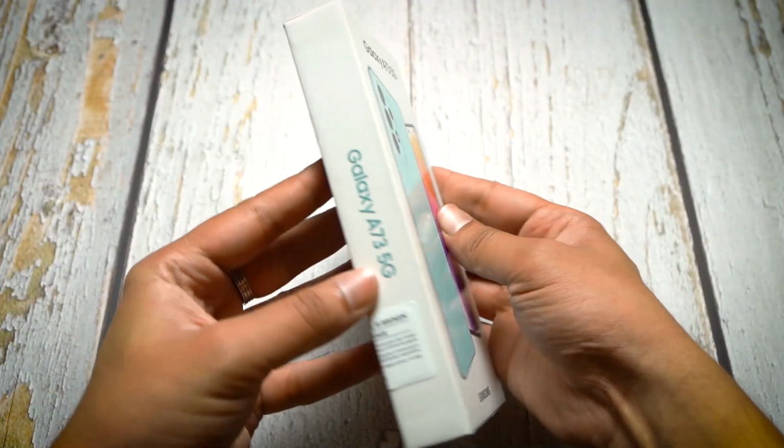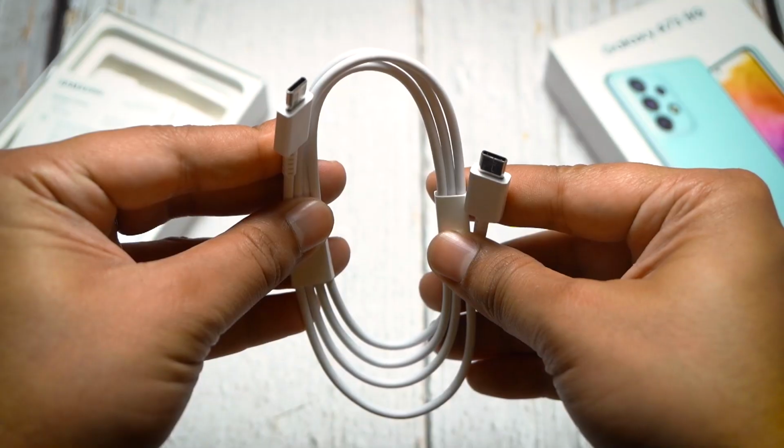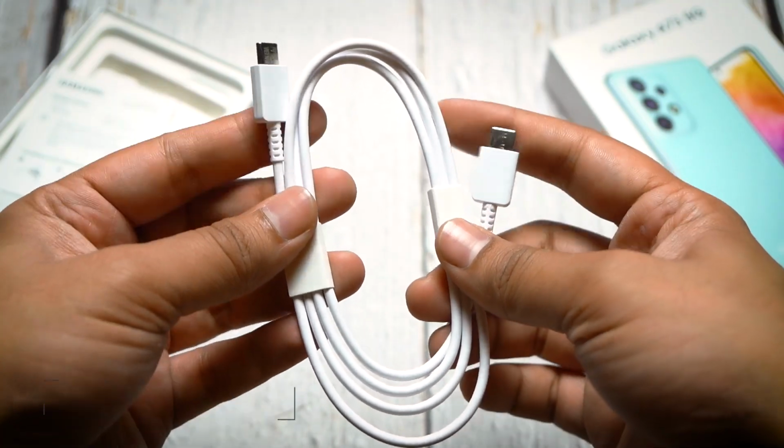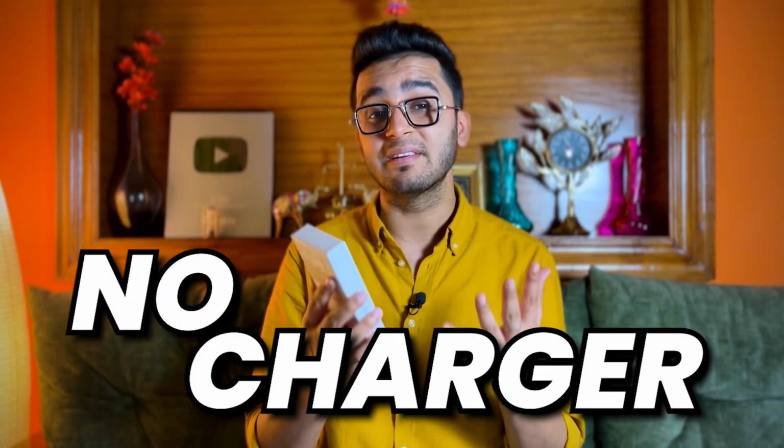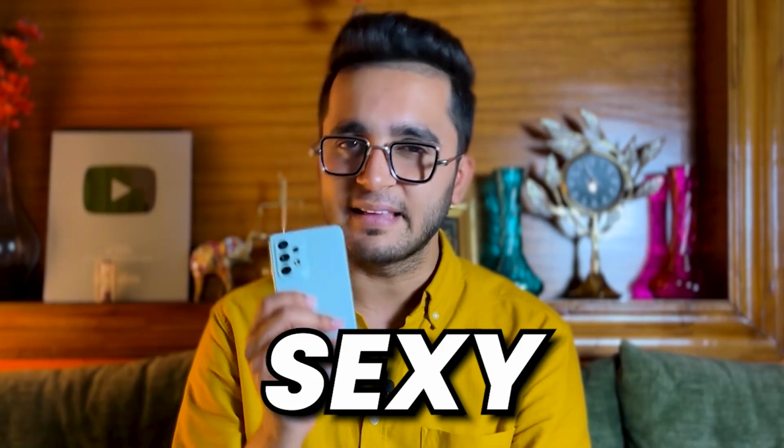First things first, in the box you only get a SIM ejector pin, some documents, a Type-C cable, and that's it. Yes, a slim box means that there's no charger inside, which is sad. But coming back to the phone and my first impressions of the Galaxy A73 5G, well, robust, light, and sexy.